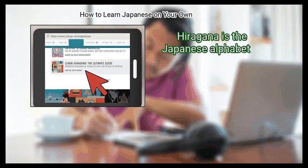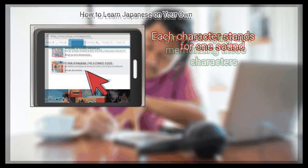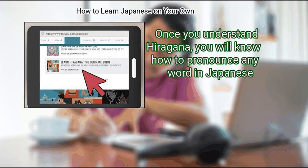Hiragana is the Japanese alphabet. It consists of 51 phonetic characters. Each character stands for one sound. Begin by studying and memorizing these characters. Once you understand Hiragana, you will know how to pronounce any word in Japanese.